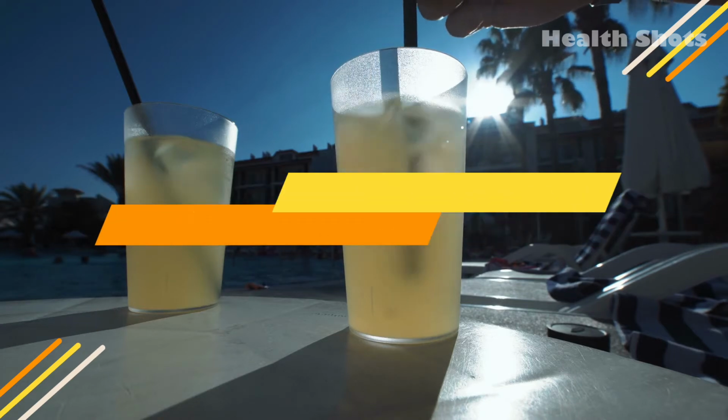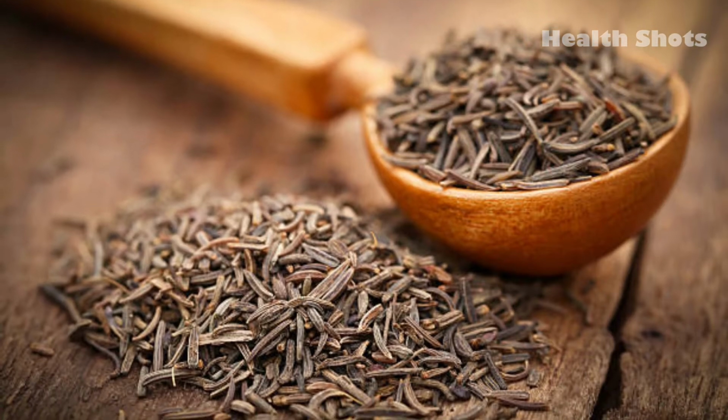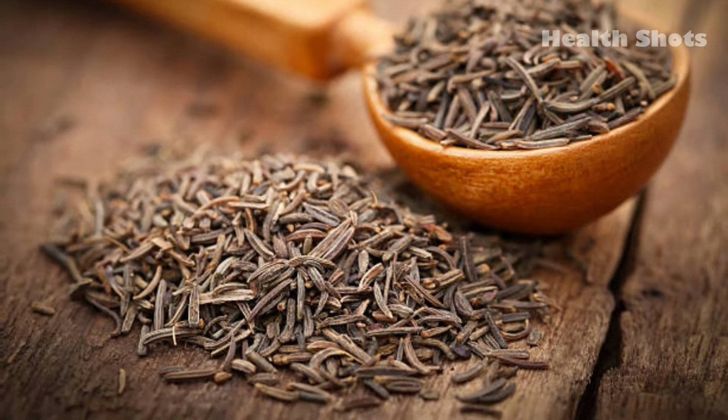Who should avoid this drink? Generally, this drink can be used by everyone, but people who are allergic to cumin and those with low blood pressure issues should avoid having this drink.